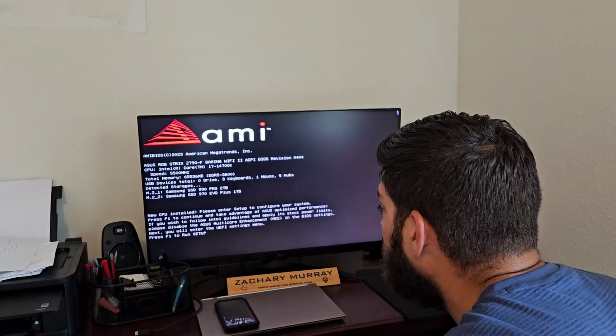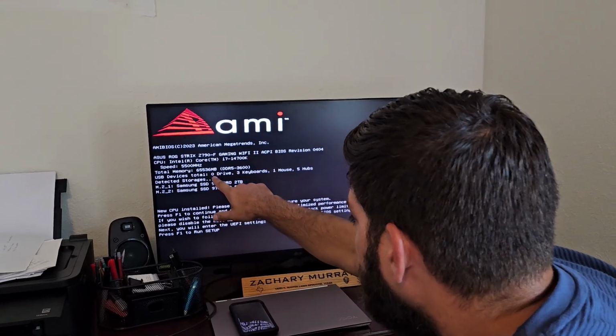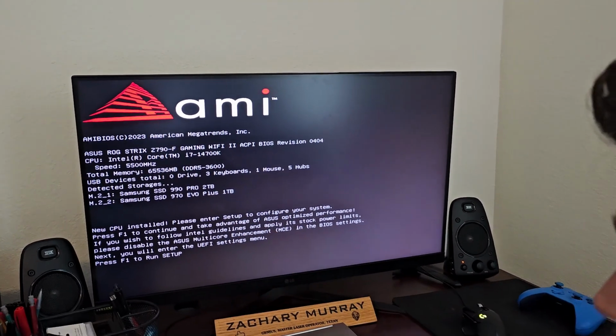All right, so it sees the processor, the RAM, and both my drives.